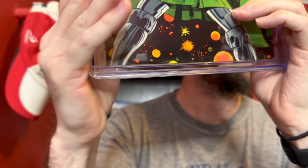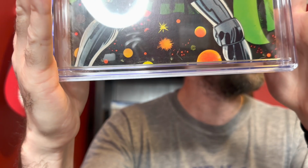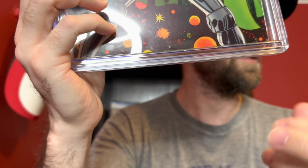And the only book I wanted from that run was this one, because I think they had it as a VF. I think they had it as an 8.0. I graded it as a 6.5, 7. And it's a nice copy. There's a little wear down in the corner, a little color rub. You can see a little bit of stuff going on down here. But in general, a very clean copy of this book, because this book always has spine splits.